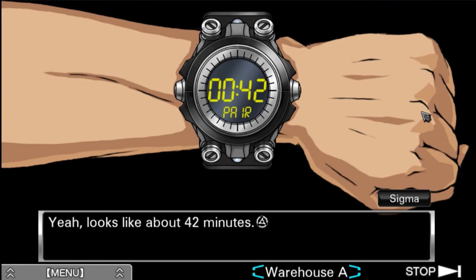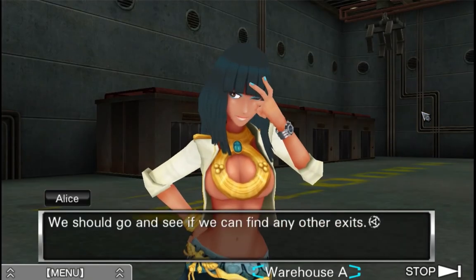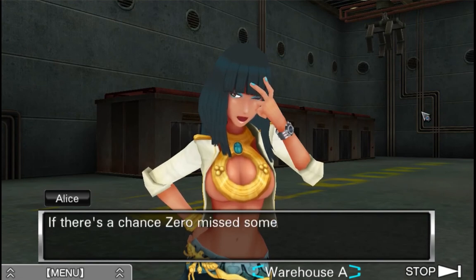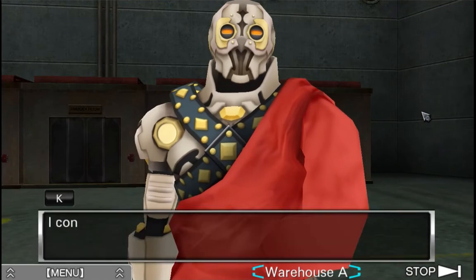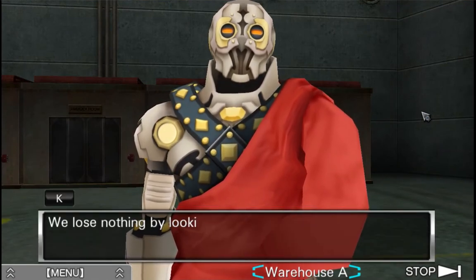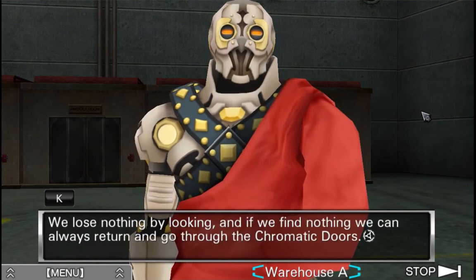Yeah, looks like about 42 minutes. We should go and see if we can find any other exits. Maybe there's a vent or a disposal chute or something, if there's a chance Zero missed something. I concur. There's no point in standing around. We lose nothing by looking. And if we find nothing, we can always return and go through the chromatic doors.